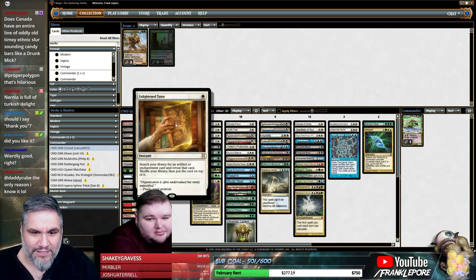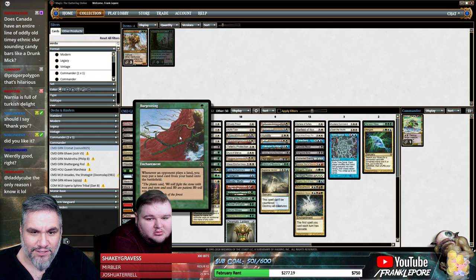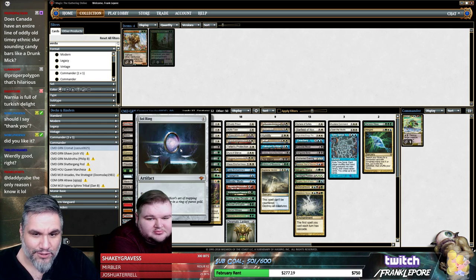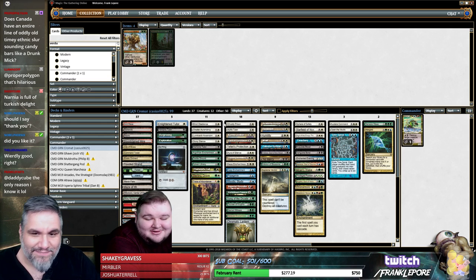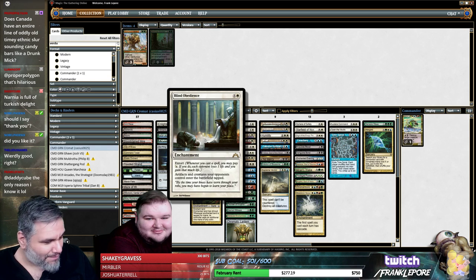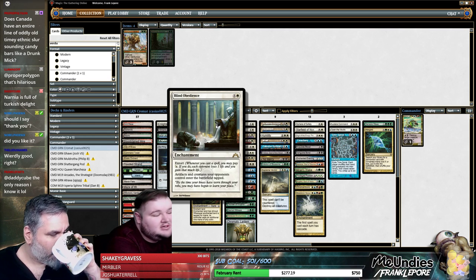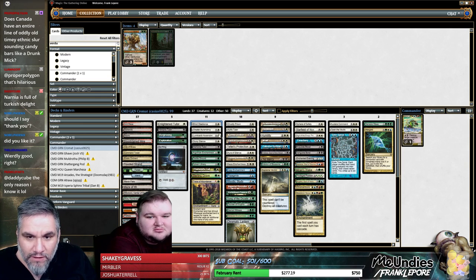Okay, so Enlightened Tutor obviously searches. Vampiric Tutor obviously searches. Burgeoning, whenever an opponent plays a land, you may put a land from your hand on the battlefield. It's a good one. Exploration, more lands. Soul Ring. Standard. Okay, now this is Commander. Wow. Blind Obedience. Artifacts and creatures enter the battlefield tapped, and you can extort. That's a good one. Really annoying.